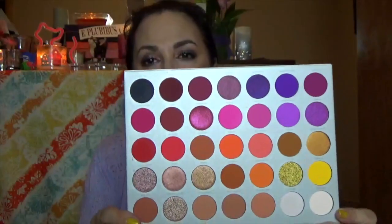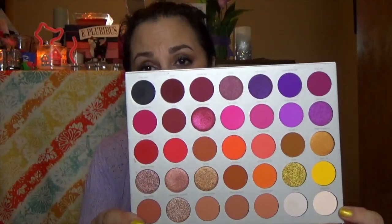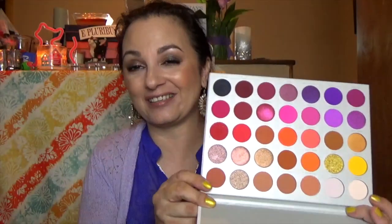It does not have a mirror, neither did her other, but this color story most definitely was up my alley, and I was very curious to try it. Wasn't willing to pay the $39 for it, but the $19.50, absolutely. I've only done 2 looks with it. That day I was wearing this color here. It is called Livin' My Best, and it is one of those shadows, again, a matte shadow that has the glitters in it. It is powdery.